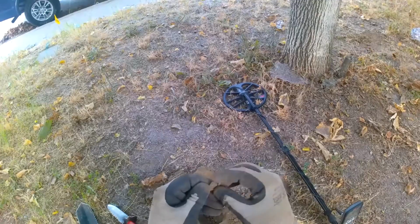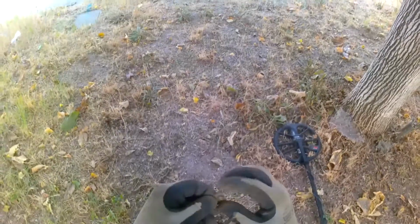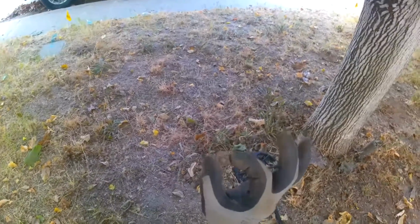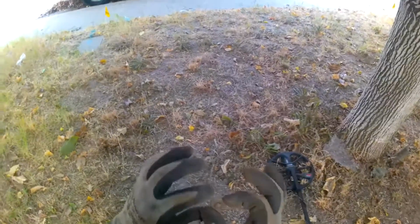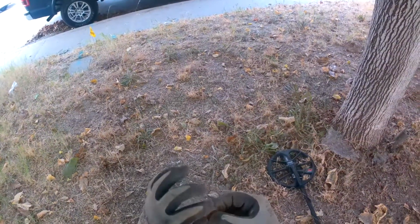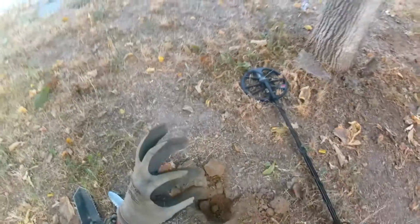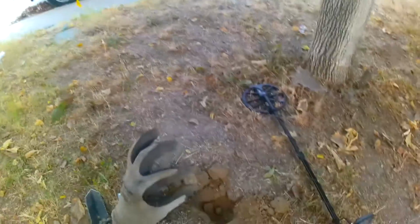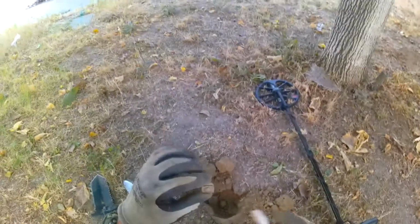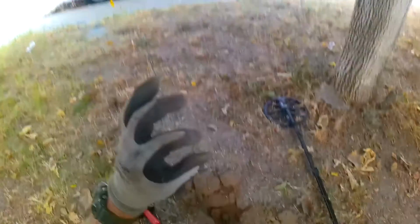It's coming in a solid 13. So what we got here looks like a piece of an old strap or something, like a buckle from a strap. Almost looks like it has a cross on it, like the old first aid cross. Yeah, I think that's what it is. I think it's some sort of a buckle from a strap.